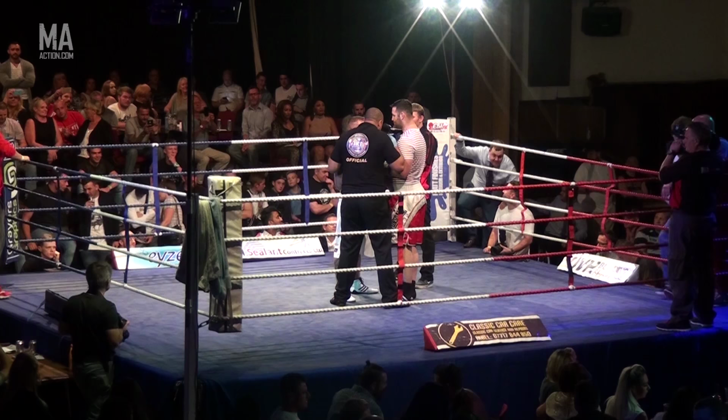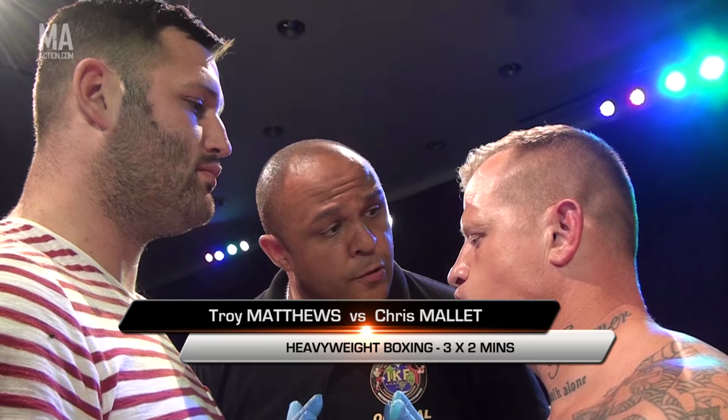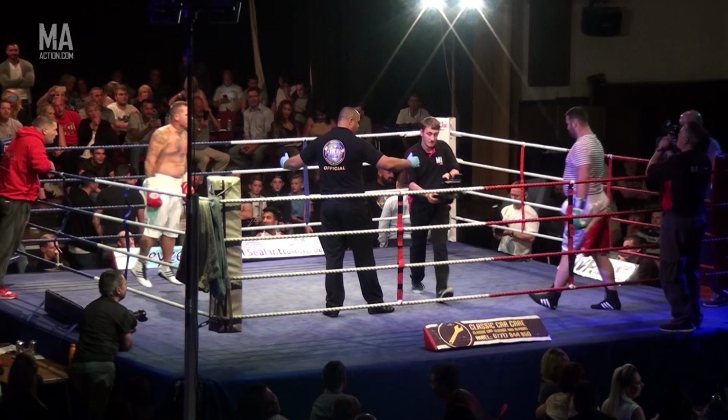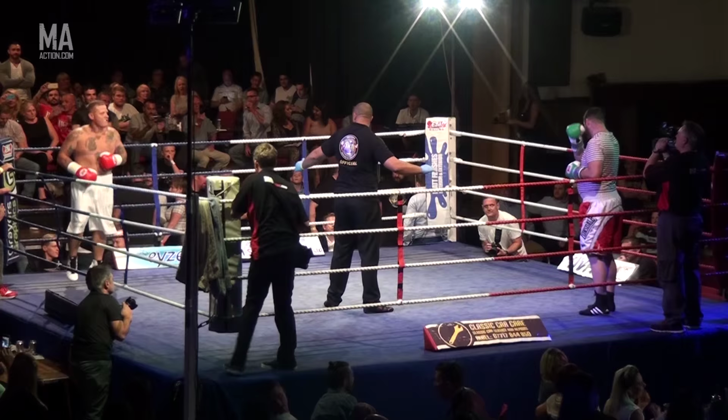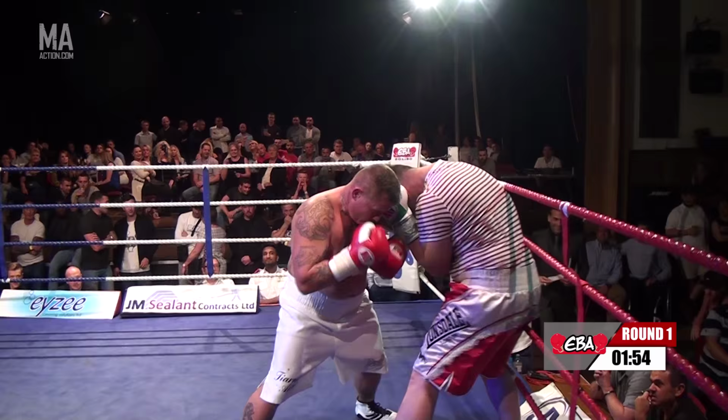Heavyweight time again here at EBA Boxing's battlefield. And there you have the size difference between the two men. Troy Matthews from Fighter Promotions Gym, obviously the taller of the two men. Christopher Mallet, the Hammer, with the huge fan following, the shorter, stockier of the two men. This man has sold over 100 tickets here tonight, and every single penny of that has gone to charity. He's been out of the ring for 12 years, making his comeback here tonight.